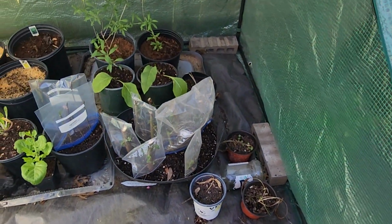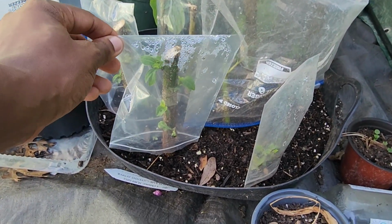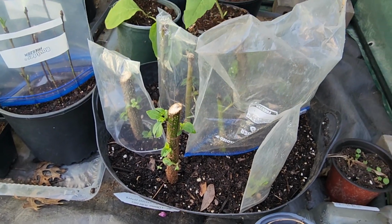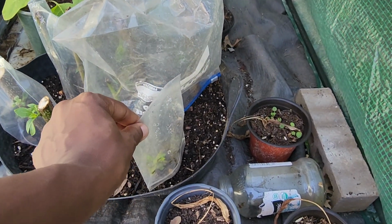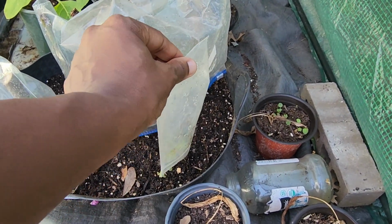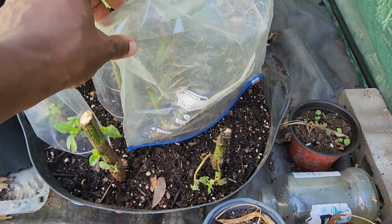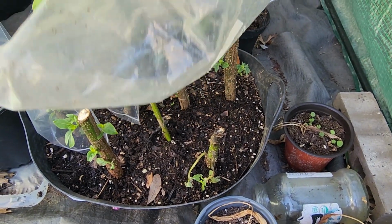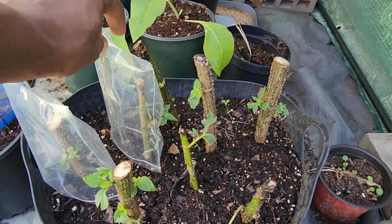In here, I'm excited. These are my Mexican sunflowers. I can probably uncover them now. Actually, I'm going to be moving this greenhouse over. That's one of the things I'm about to do when I finish this video. But, ooh, that one probably needs to be trimmed. I think for the most part, they look good.